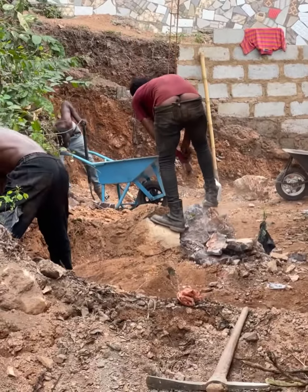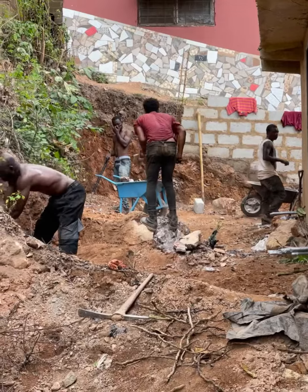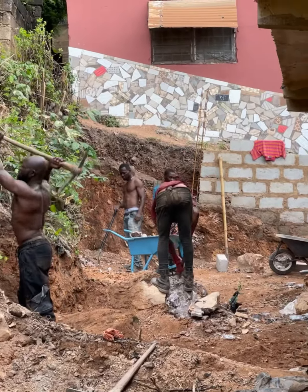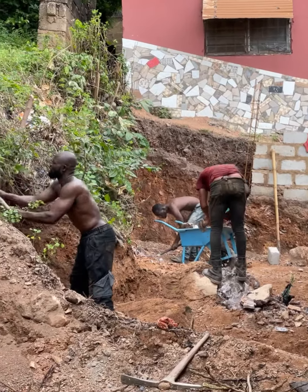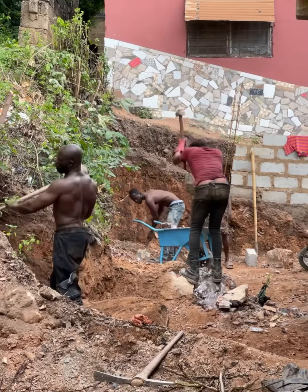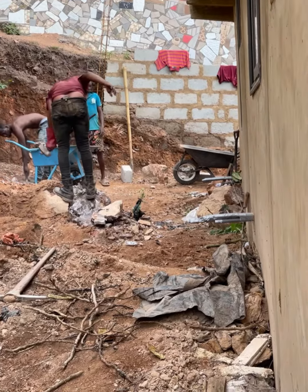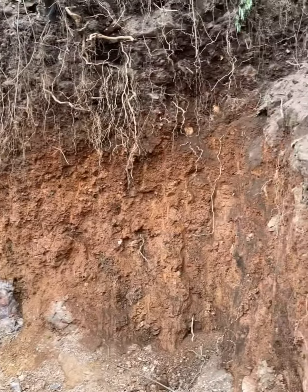Okay, and you know, it was my first time working with them. The plumber actually gave them to me, so it was my first time working with them. They are very hard working, by the way, but the place had so many stones and they were finding it difficult to clear the bush. Yeah, that was one major challenge that they were facing.